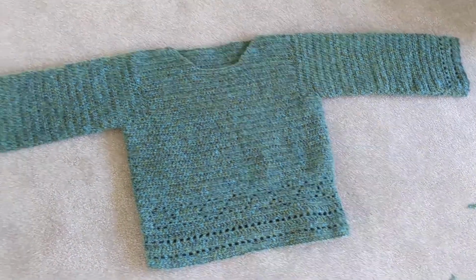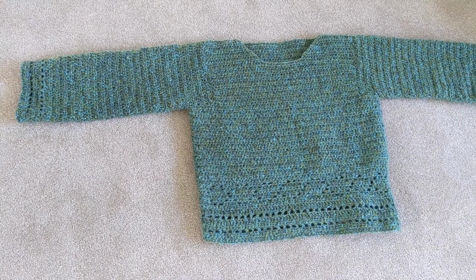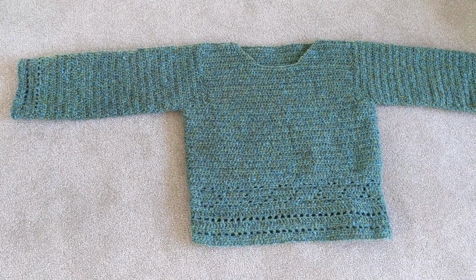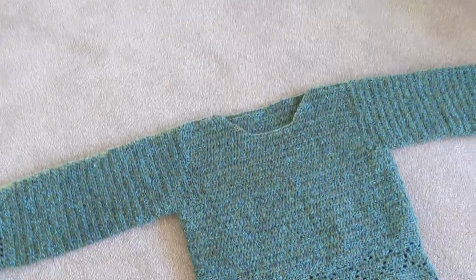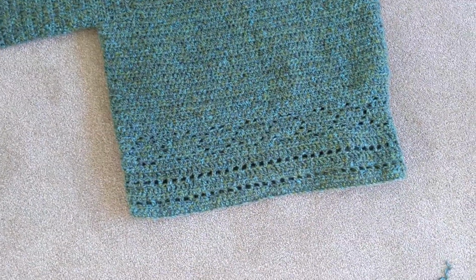There we go, the jumper is now all sewed up and ready to go. I have tried it on and it doesn't quite fit as well as I wanted it to, which is really a shame because I thought I'd measured everything right. I'm definitely going to put a collar on because the collar seems to stretch out really wide. I think I'll leave this bit.